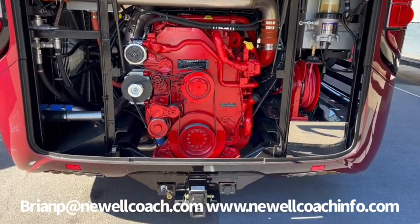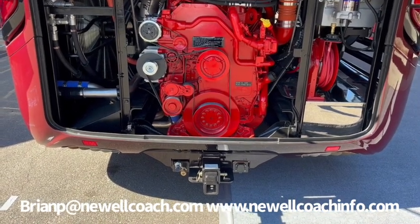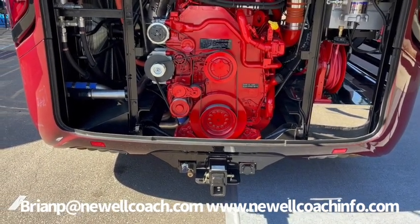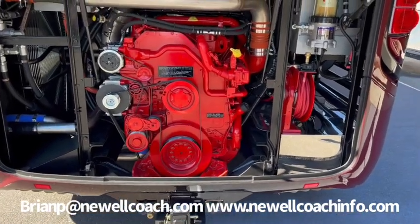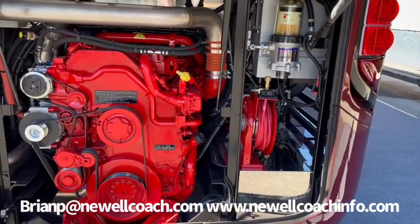It has a 25,000 pound towing capacity with both electric and air trailer hookup for the brakes. This is an air hose reel that goes through an air doubler so you can pump 130 PSI.